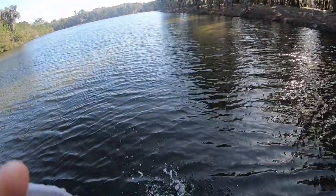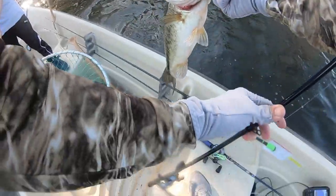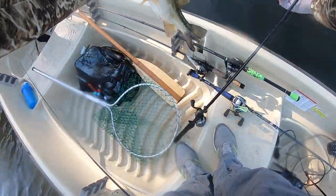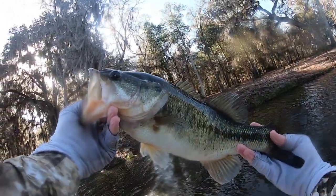Little old bass, son. Freight trained it. Look at that. I'm telling you. They like the soft entry, and it's right on the bank. Good net job. Beautiful.